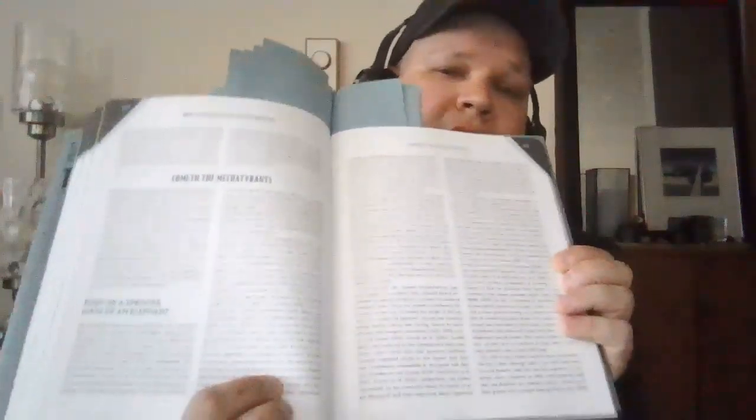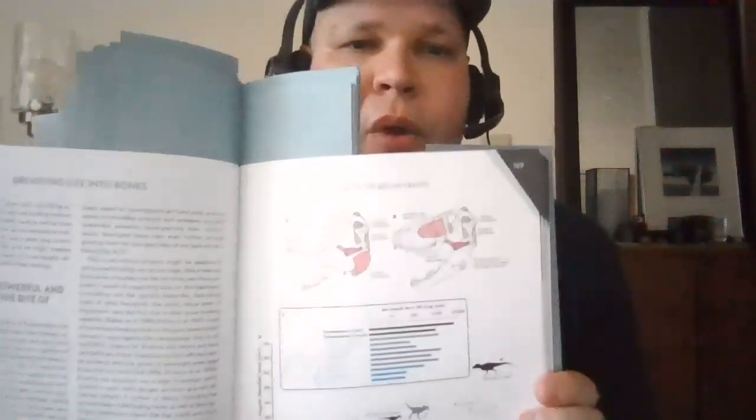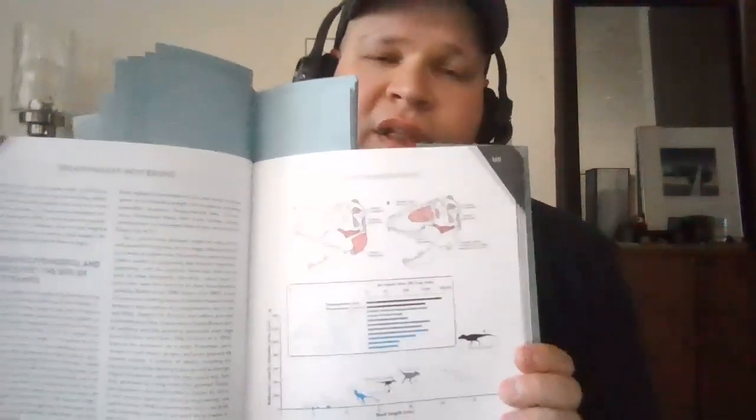And then it does talk about body mechanics, like could T-Rex run? Was it a sprinter? Was it just mainly a fast walker? As an adult, it would be a fast walker, but when it was a juvenile, it would have been a runner. And then it talks about the muscle attachments, especially in the jaws, and biting power. Biting power is going to be talked about in this one, right there, showcasing where the muscles are attached.